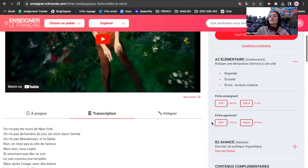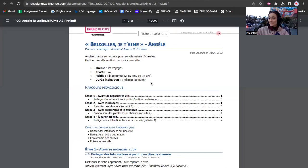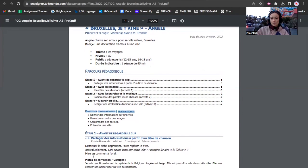And most importantly, on the side, it gives you this fiche enseignante, the sheet for the teacher, which is essentially just a lesson plan. So really helpful for French teachers. It gives you step-by-step how to lead this lesson. It even gives you the learning objectives right there, as well as the answer key for the student sheet. So French teachers could use these to help them form some lessons, even form some unit plans. It could be really helpful.